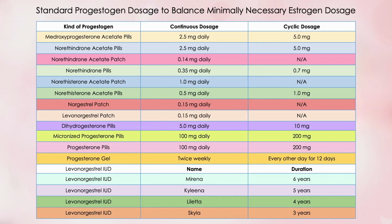In the first column, you see the list of the different kinds of progestogens. In the second column, you see the standard dosage needed to balance the minimal necessary dosage of estrogen if you're on a continuous regimen. On a continuous regimen, you take the progestogen with the estrogen every day. The only exception is progesterone gel, which hangs around in your system longer, enabling you to apply it just twice weekly. In the third column, you see the standard dosage needed to balance the minimal necessary dosage of estrogen if you're on a cyclic regimen.